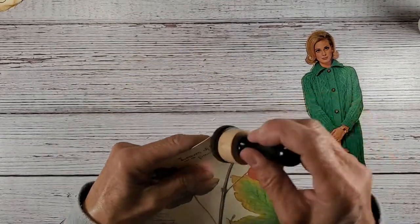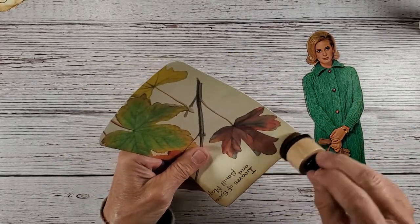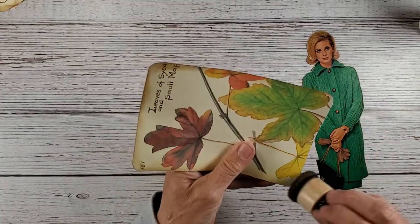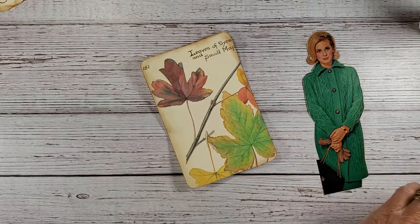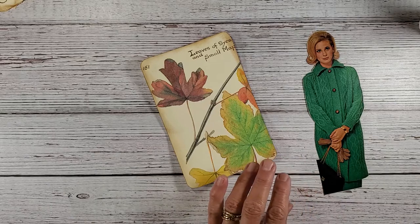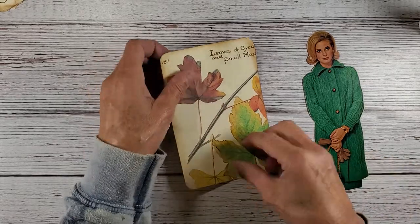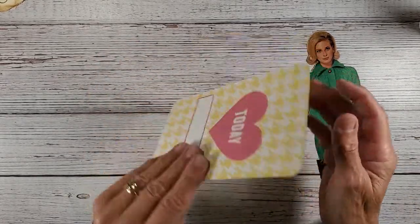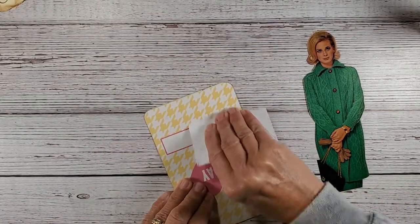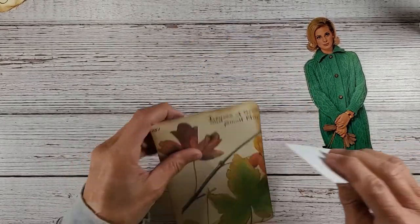And I'm just going to antique or distress the sides up a little bit. I'm using a little bit darker. This is walnut stain. I normally don't use the walnut. I use the vintage photo, but I wanted these to be just a little bit darker for fall. I just don't want this to curl up at all.